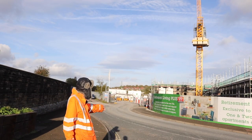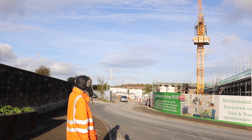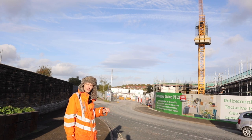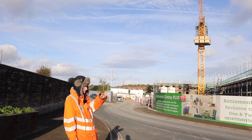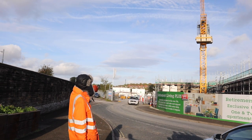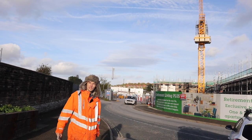Well, as you can see here, they're building lots of new retirement living homes and all sorts of stuff. So it's all blocked up and we can't go that way. So I've got to go down there onto the new bypass road and around all this onto the other side and get onto Charles Street.